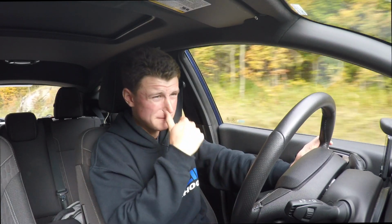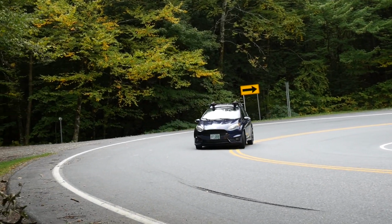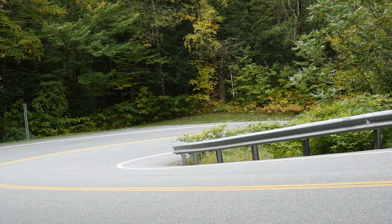Obviously, you can pop off the gas and give it some lift-off oversteer, but understeer is very well controlled, especially with the Firestone Firehawk Indy 500s I have on this car. This car will go really fast through some really tight technical corners.